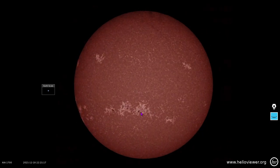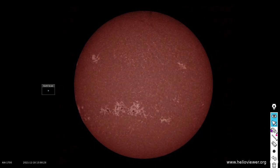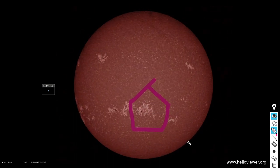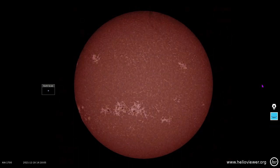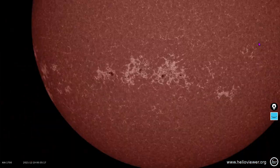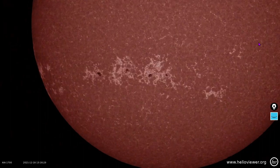This umbra down here has been migrating a little bit. That could increase the probability of solar flares from this region right here. And let's take a look at some close-ups here. Here's the northern hemisphere. We've got sunspots in the north. And we've got lots of sunspots in the south. And the official sunspot number is in the hundreds.